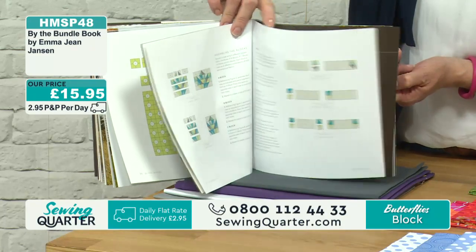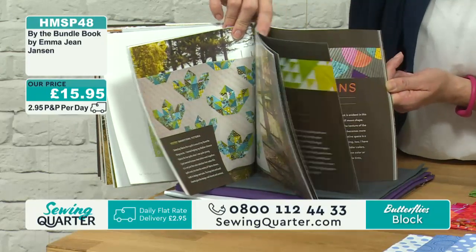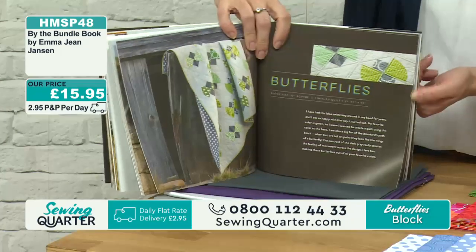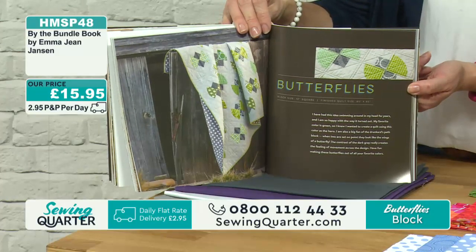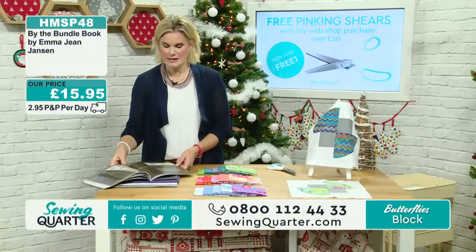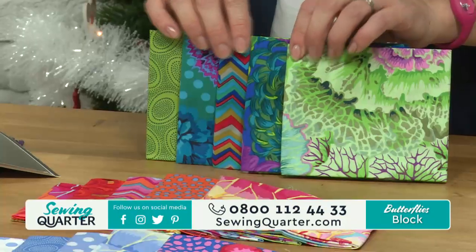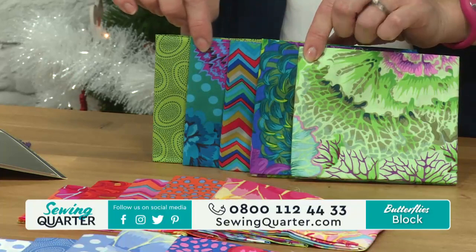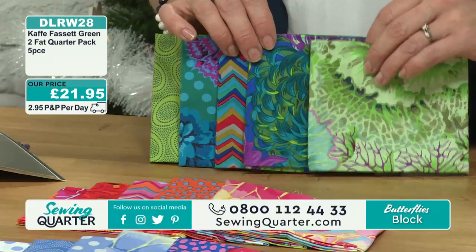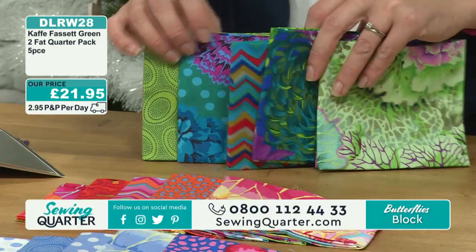Now, we are using, where is it? Oh, look, there's another one you could use your circle cutter for. This one, here it is, butterflies. So we needed some green fabrics. We found you some Kaffe. Yes, we did. Of course we did. So this is the green Kaffe Fassett bundle that we've got for you. Five fat quarters in there, all inspired by nature. Look at that. Just stunning. Oh, just beautiful.